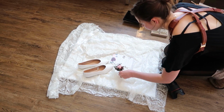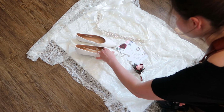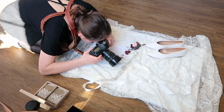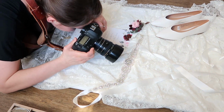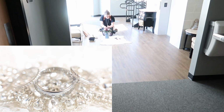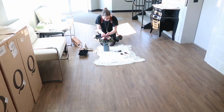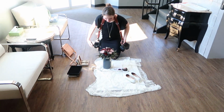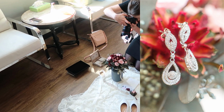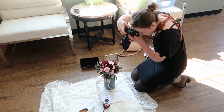The reason why I'm doing it is to make sure I do not miss any of the items photographed. And even after I go through all of the details and have them individually photographed and then photographed as a big group all together, I still go through the checklist and look at all of the items that I have and make sure I photograph them, because you never know what could be slightly more important to the bride or less important.